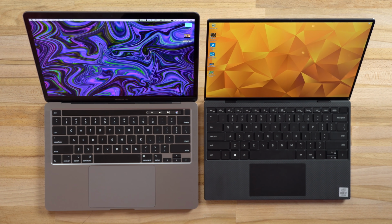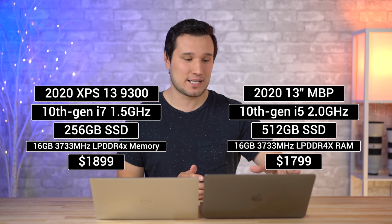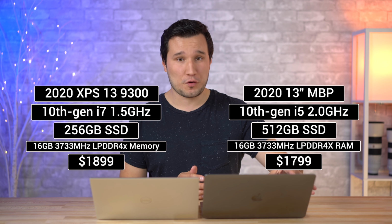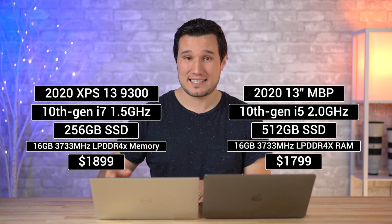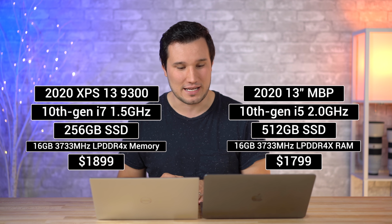Hey guys, it's Max. In front of me, I have two excellent laptops. I have the 2020 13-inch MacBook Pro. This is the 4 Thunderbolt port model. And I also have the 2020 Dell XPS 9300. Dell made a ton of improvements with this machine.